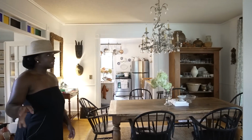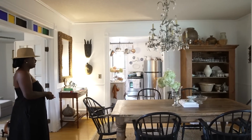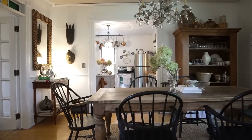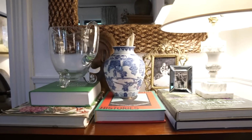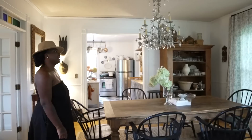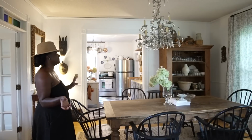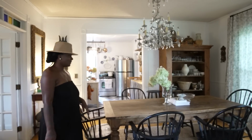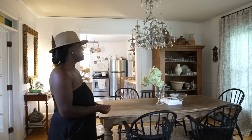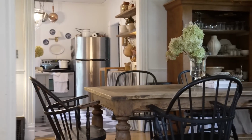So off of the library and also off of the entryway is the dining room, and I believe it is the largest room on the main floor. I love that it's front and center from everything else. I have had a lot of fun just imagining what this space could be, and even going through a couple different versions of what I thought it would be. But this is the current situation.